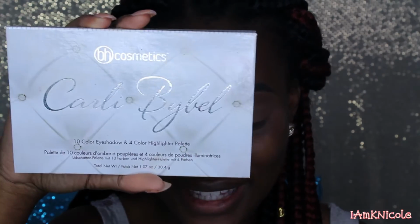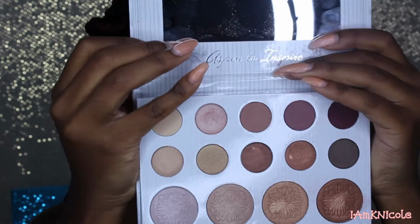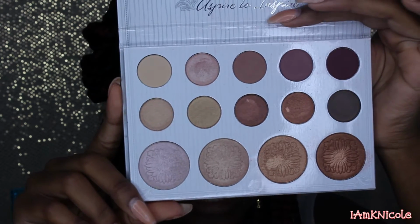So there you go. For eyes today, I'm going to be using the Beige Cosmetics Carli Babel palette. I've been so excited because I've been wanting to do a video with this for you guys ever since I bought it. As you can clearly see, I have been testing this out a bunch and I fell in love with it. So I'm going to use this palette today for my eyes.